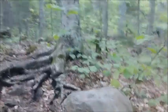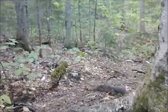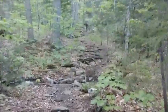And that's that. Coming up on a little bit more level. Maybe we'll have some level in here today. That would be awesome.